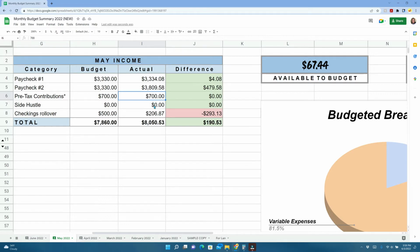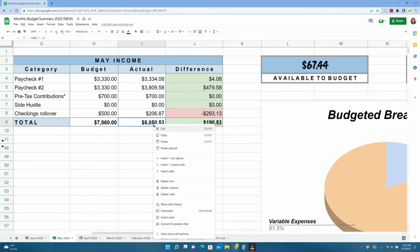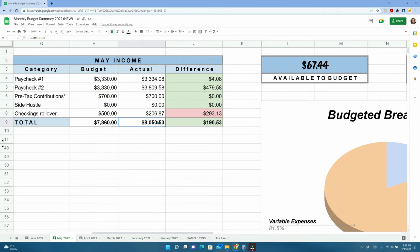And then for my side hustles, I don't have anything. I didn't sell anything at all for the month of May. And then for my checkings rollover, I started with $206.87. That's why a part of this total income that I had, I have to allocate some of it so that I can complete the $500 buffer amount in my checkings account. So overall, I have about $8,050.53 to work with for my May budget.